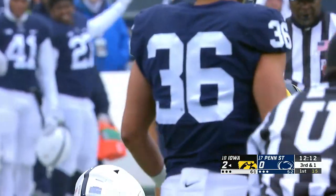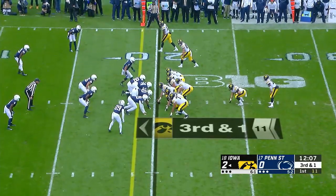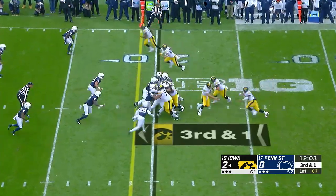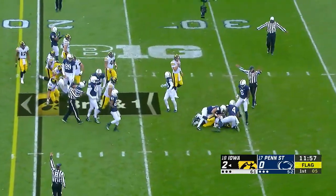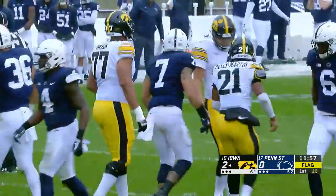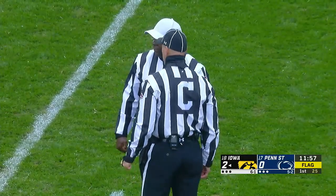Third and one could use some blocking here. They got the fullback Austin Kelly in there. And it's Kelly Martin, doesn't get back to the line of scrimmage. There is a flag down. Robert Windsor was the first man in for Penn State, but the Nittany Lions hold at the line of scrimmage. Check the marker.